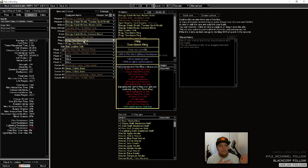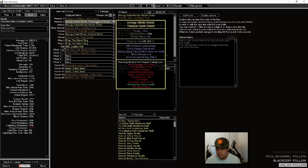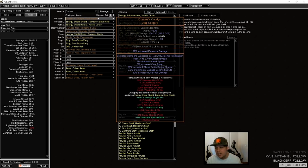You could craft an opal ring with those things. So you can get DPS out of your rings, and it would be a pretty big chunk of damage. I have a Doriana's Catalyst in here. Again, this is pretty accessible.